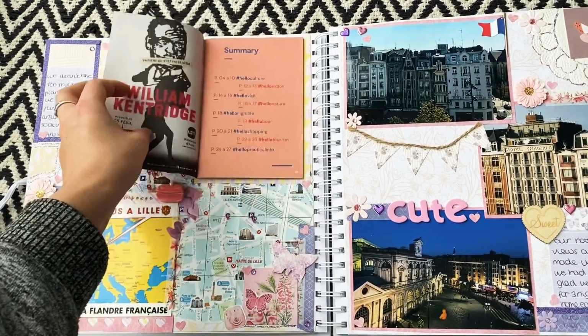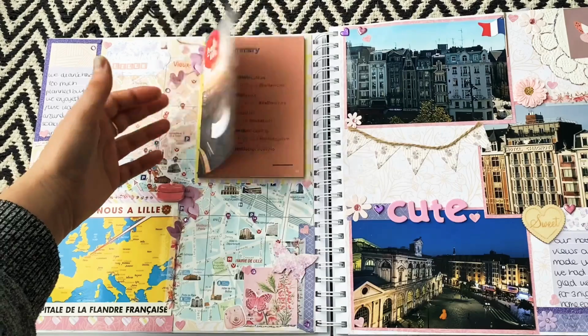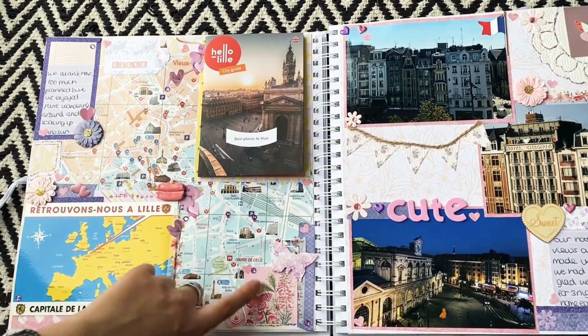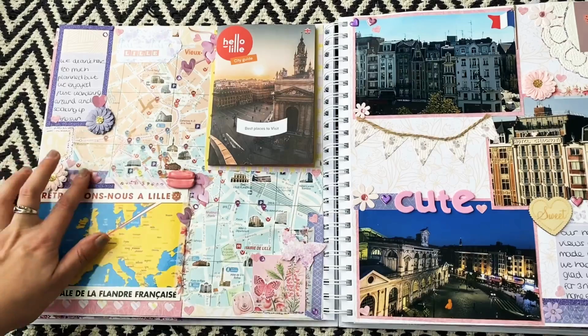So this is just a map of Lille, and it also has some information about the timetables. It's just like a city guide, and then some more embellishments. I've used these cute little macaroons. These came from Jolie's boutique, and I thought they were perfect for France.